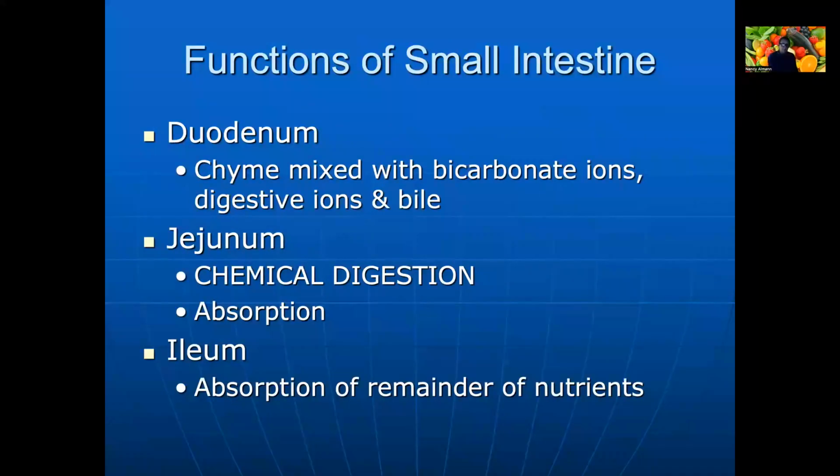So what happens in the duodenum? That chyme is mixed with bicarbonate ions and digestive enzymes from the pancreas, and bile made in the liver, stored in the gallbladder and released from the gallbladder. The jejunum is where the majority of chemical digestion occurs. Let me repeat that so you've heard it twice. The jejunum is where the majority of chemical digestion occurs because you just added all these digestive enzymes to that chyme, right? So what happens? Well, you got these digestive enzymes and they break those macromolecules down into their building blocks so that those building blocks can get absorbed into intestinal cells and then move off either into the circulatory system or the lymphatic system.